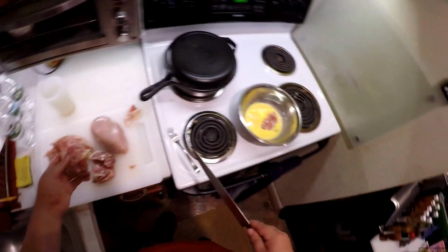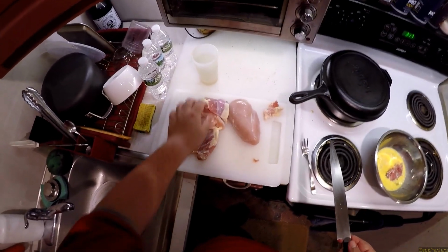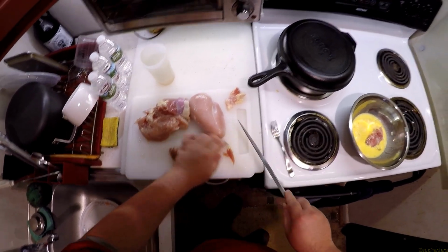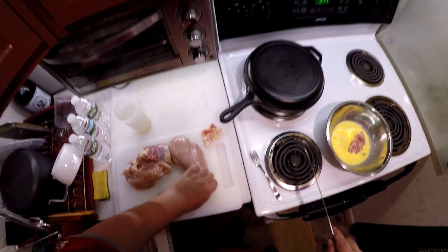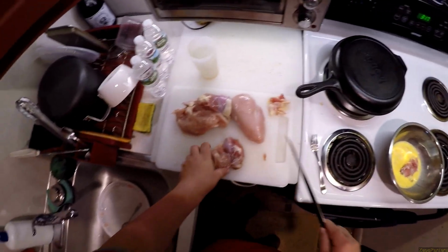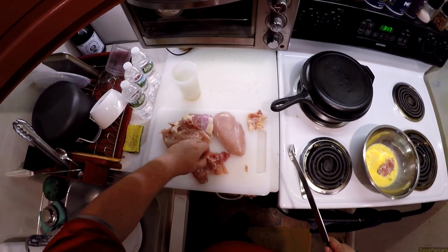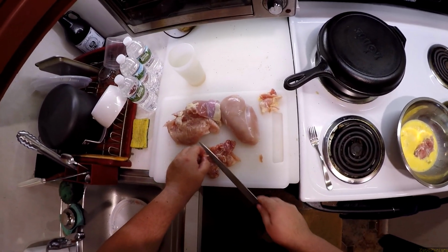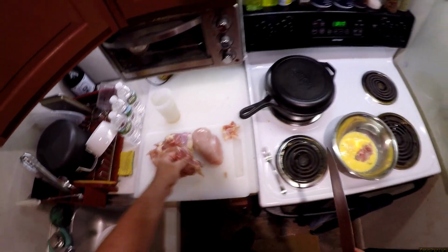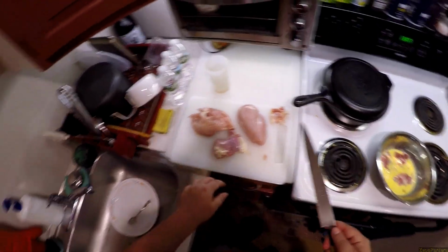Wait a second. This is dark meat and those are breasts. Why were they in the same bag? I'm looking at it like, what's wrong with this breast? That's what I say a lot. I'm a critiquer on the internet. What is wrong with these breasts? So that's not much of a monkey wrench in this situation, but it's gonna make it weirder to finish them because dark meat needs to be cooked to higher temperatures. You gotta get this to an internal temperature of 160.